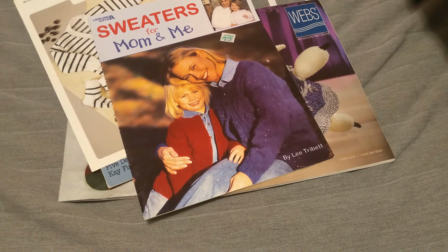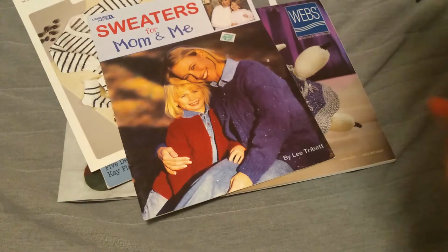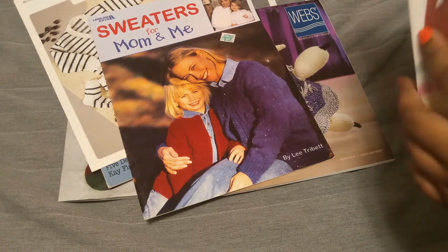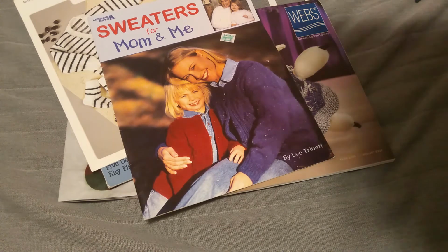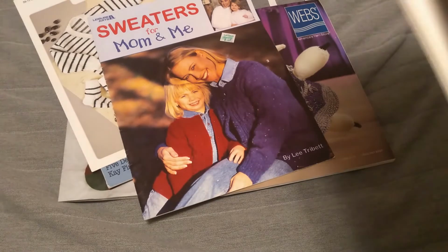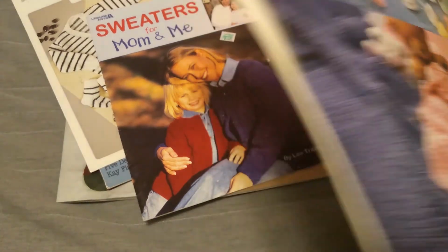Is there anything else horrible? Ooh. The Chenille Baby Book, Knit and Crochet. Chenille's nice, though. This is probably not cotton chenille, but synthetic. And this is also copyright 1999. Well, there's some cute blankets back here. I could get with a chenille blanket.